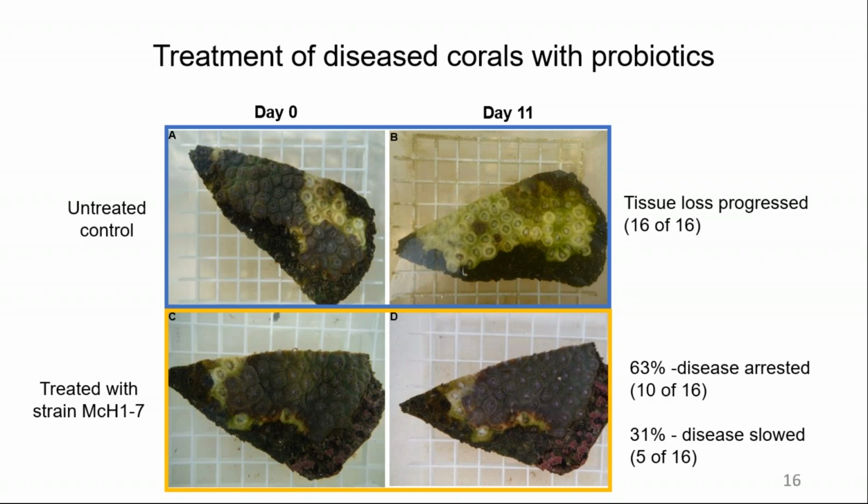Testing the coral pieces with probiotics, across the top you see an untreated control, similar to what I showed you before. If you don't treat these in aquaria, the disease normally proceeds. Sometimes they will heal themselves, but often proceed and kill the corals. But here's one test strain with MCH17, and you can see that it basically halts the disease progression. This is the bacterium now just incorporated into the water at 10 to the 8th CFU, colony forming units per ml, and basically can either slow or halt the disease in almost every case. So this was pretty exciting.